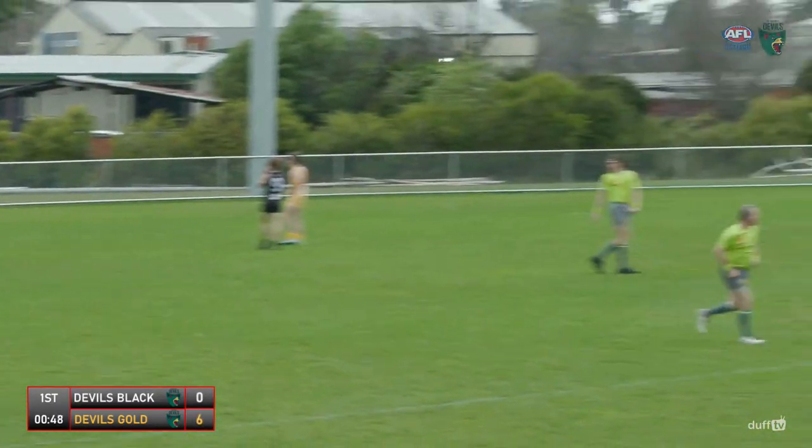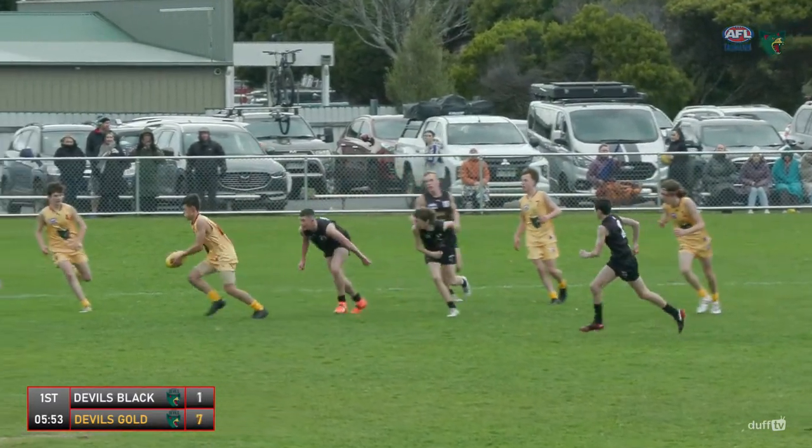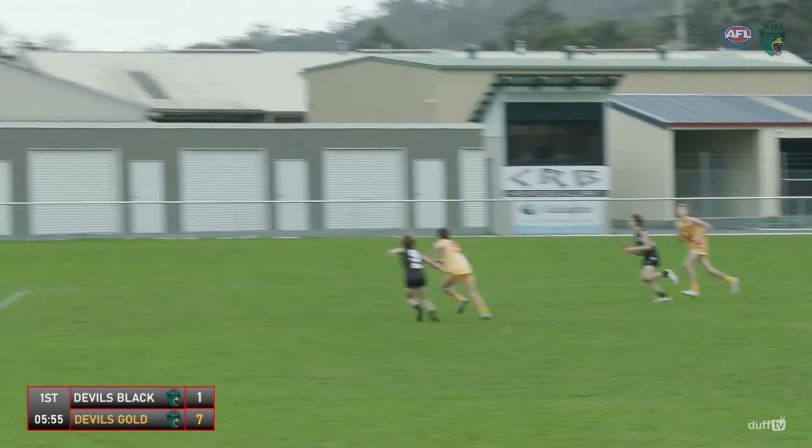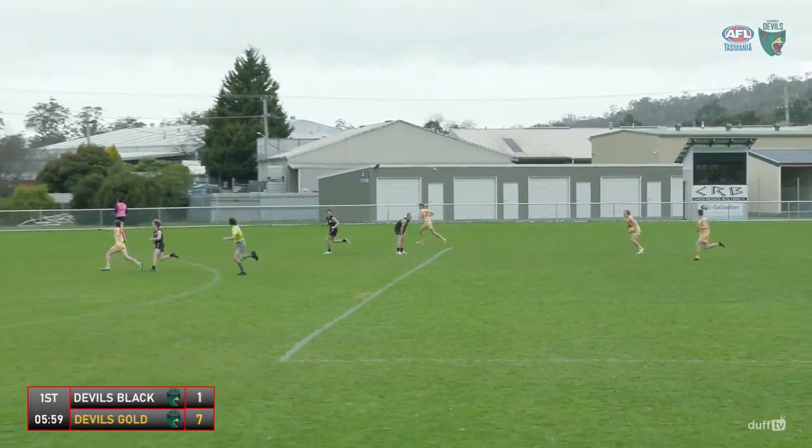Black yet to score. So just come forward, going around, no real clean possession. There's one there, kicks the ball forward, centre half forward, and he has it again. He's brought his own football.